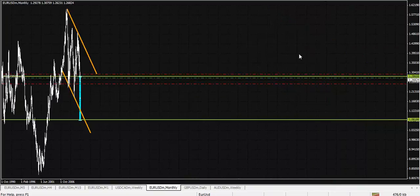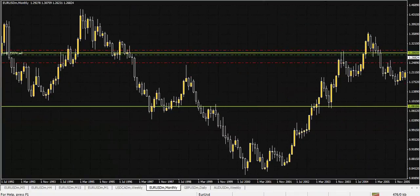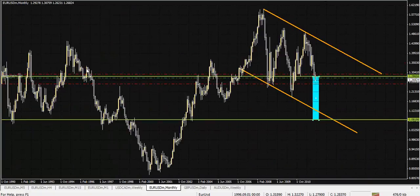Actually, let's push it back to a monthly real quick. Just want to see if we can establish the overall trend. Pretty much what we've been seeing on the euro, since it first started in 1990, it kind of went sideways. The floor fell off for a little bit, and then in 2001 we had a very strong up move.